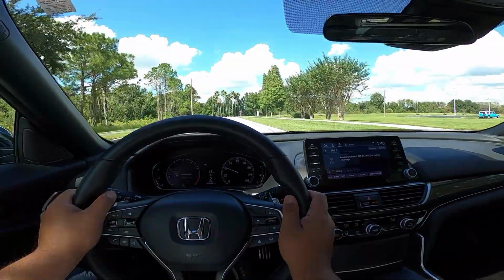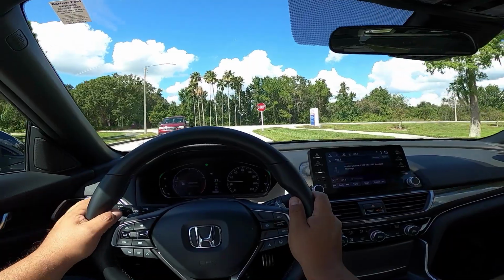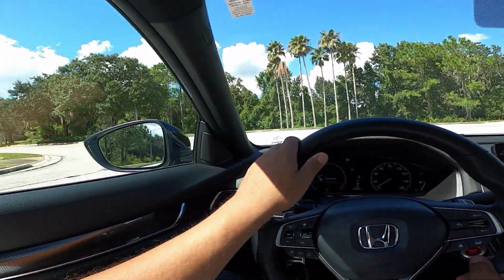Very quiet, but at the same time feels very sporty too. And the brakes are excellent. No, the brakes have a good progressive bite to them. Got good pads. Really enjoy it.